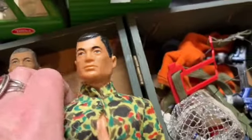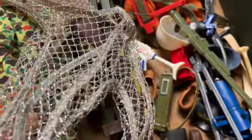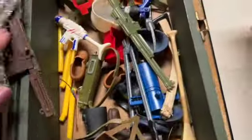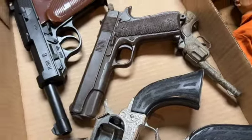Hey, that's mine. That was my Star Wars clock. Some old GI Joes. That other one has the flock tear. Look at this. What was that about? Like disco, disco GI Joe is like a metallic silver thing. Some plastic toy guns.